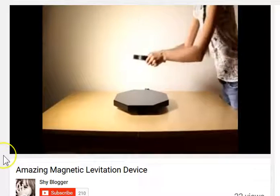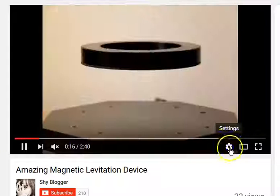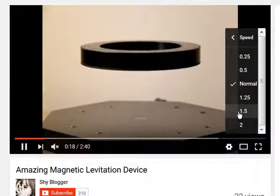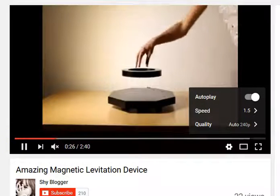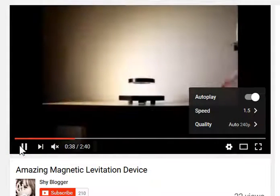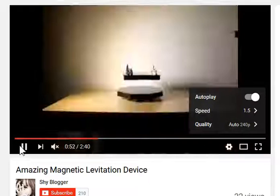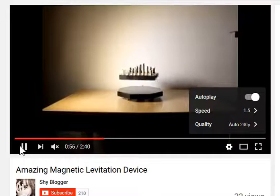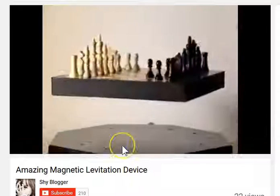Hey, I was thinking about how they fake the International Space Station. And I got to watching some of these YouTube videos where they can levitate objects over this small device here. And I was thinking to myself, how do they do that? Obviously the mechanics of it, or the science of it, is pretty well known, because you can buy these online, on eBay, etc.